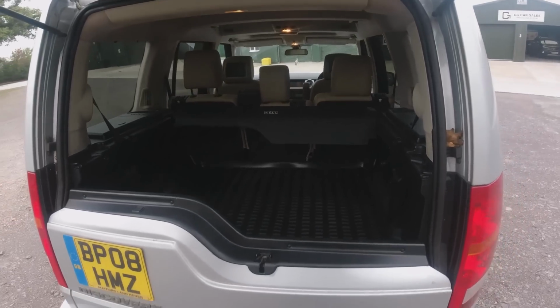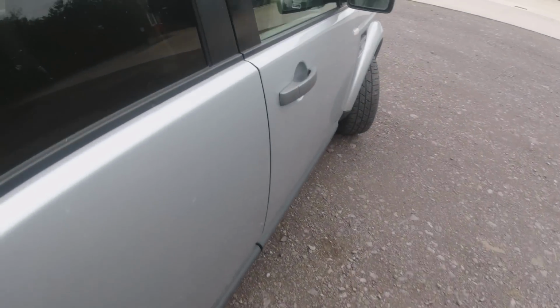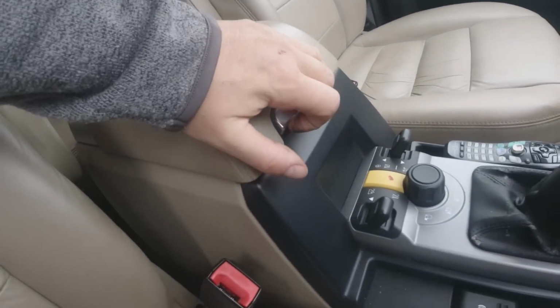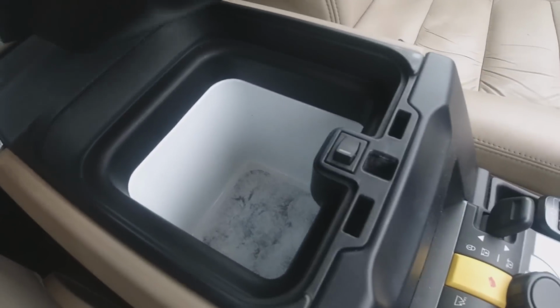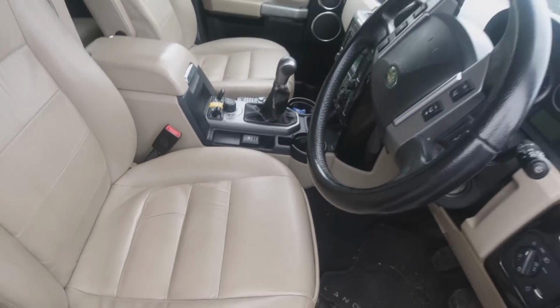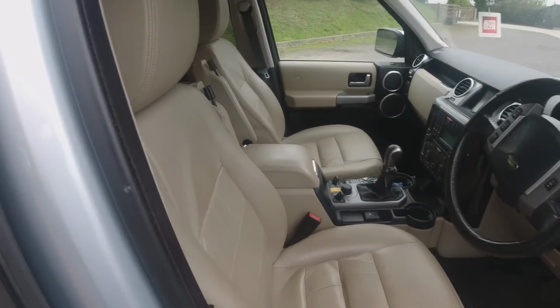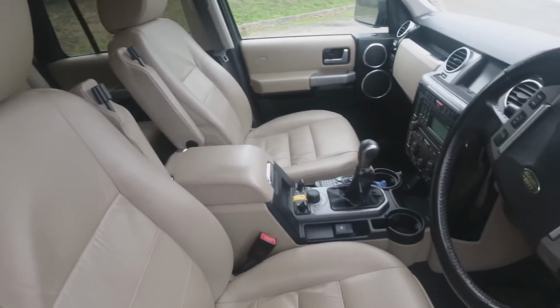I missed one other feature in the front actually. Probably one of the most important ones for me. Fridge. Got a little fridge in there. So yeah. Oh, and the horn works. I can't imagine what the next spec up has in terms of features, because this looks like it's had every box ticked on this one.